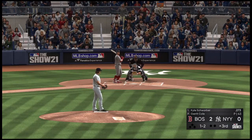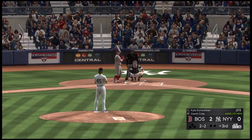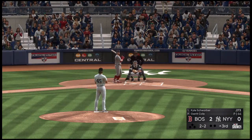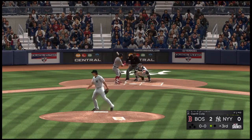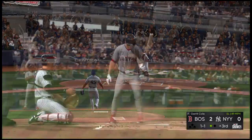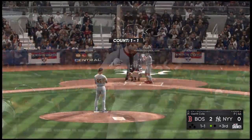At the plate, Kyle Schwarber. And that's going to be high 2-2 now. If you're on the mound right here, you got to trust your catcher and execute. You know who's coming up to the plate. And here's a slider. Strike 3 called, and that'll be the first out of the inning. So bases are empty with 1 out now.